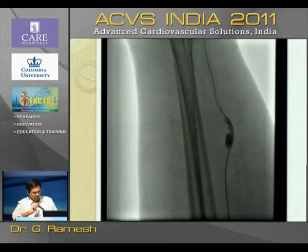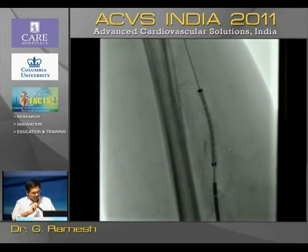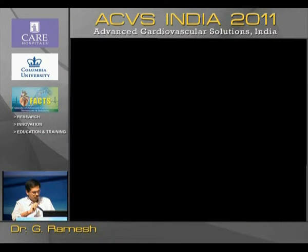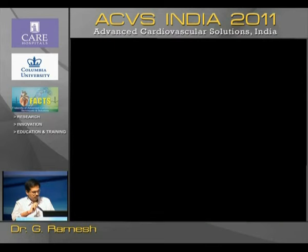So considering that we wanted to put a stent graft which is of a little higher profile, we thought we should dilate this. Passed a PTCA wire next to it. We dilated with a routine coronary balloon. Then we took a stent graft. This is a Bard Fluency Plus stent graft of 10 by 40. So this we deployed at the site.